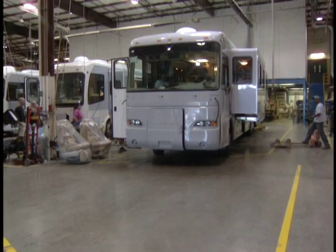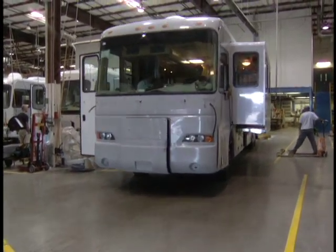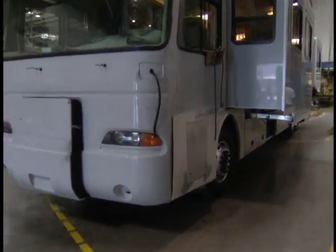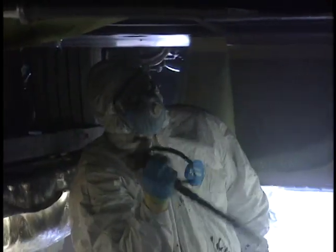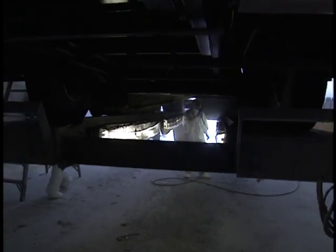The outside may not look pretty yet, but this motorhome is ready for a test drive. The test driver checks the coach for roadworthiness before driving off the lot. After the coach's initial test drive, it goes to the undercoating bay where a protective undercoating is applied to the bottom of the coach. This will help protect the coach from road salts and chemicals that can cause corrosion over time.